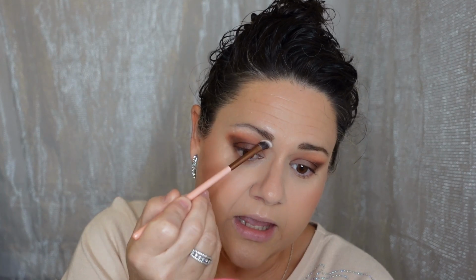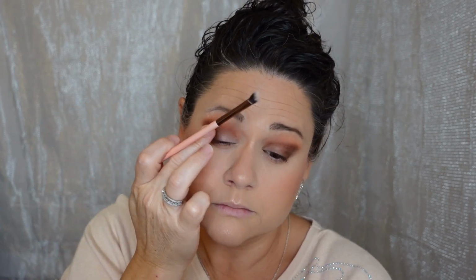So let's go into this color right here. It's called Good Karma. I'm gonna highlight the brow bone, and I think I'm gonna put that Good Karma also on my eyelid here. Ooh, tap it out a little bit, got on that purple.